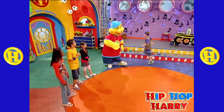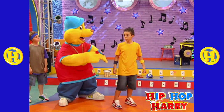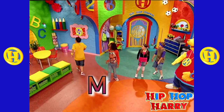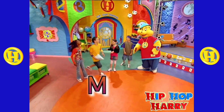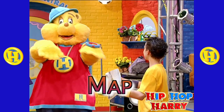Nice. William, please find something that starts with the letter M. No problem. Go, William! For M, I found this map. Great going.